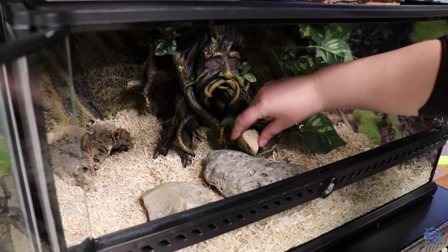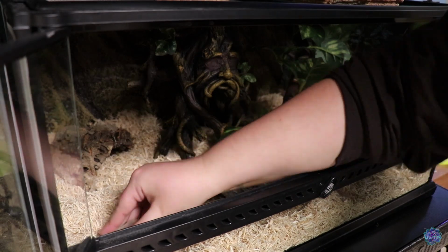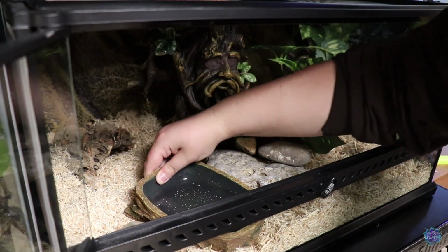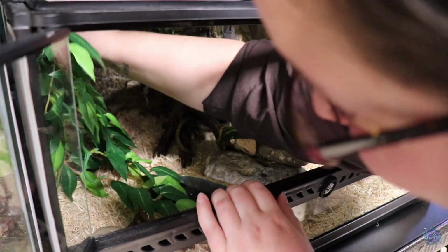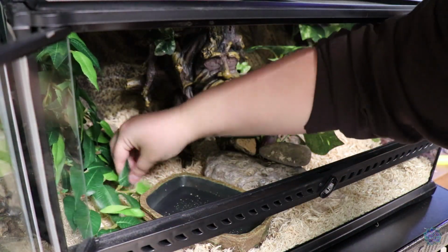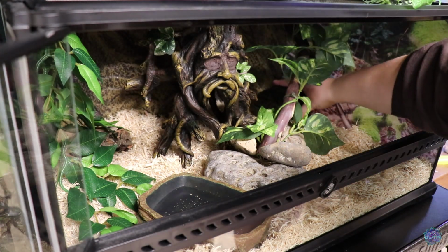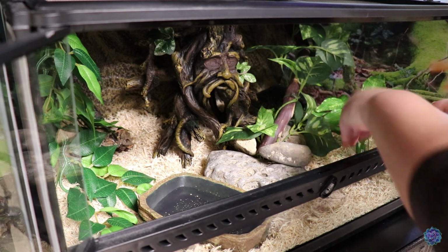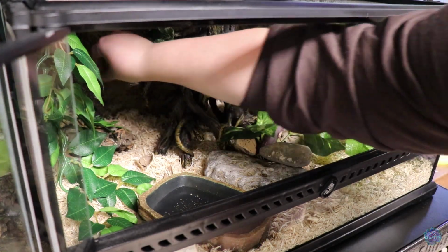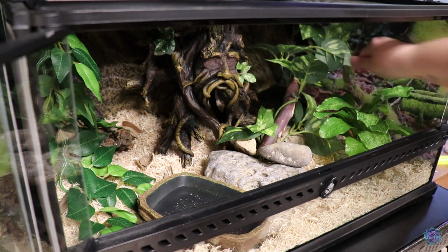So once I got the rocks in there nice and tight and situated, I started to put things back. I got this rock here in the front, put his water dish back in place, made sure everything was nice and secure. I decided to put that vine back there on the side since he really loves it. And then I got his humid/cold hide there in the back corner and put the floppy plant right back there in the front. Then just to finish everything off, I topped the substrate with a bunch of leaf litter to give that added texture and that added enrichment.